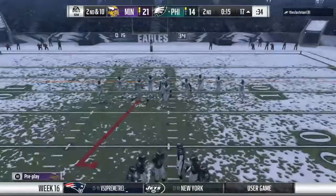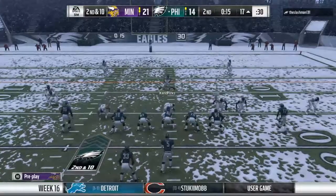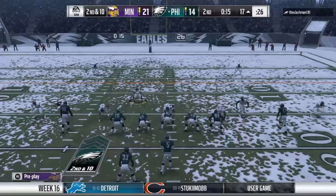The name of the game, as always on defense, put pressure on the quarterback. And that's exactly what they've done today. It looks like they've got him a little bit rattled. That would have been the second interception in the first half.